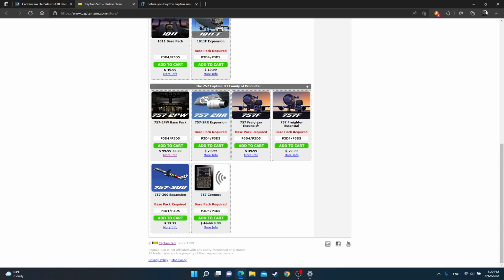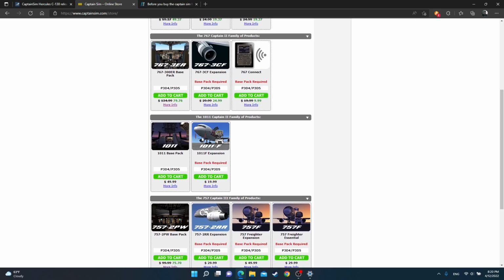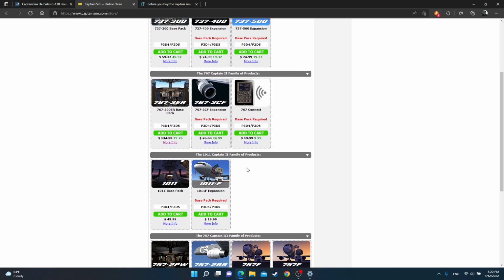I don't own the expansions for these aircraft. I just own the base models, but there's the pricing for Prepar3D. The Lockheed TriStar, the 1011, the pricing was $50 for a base aircraft, and then the expansion for the cargo was $20 more. So that's $70 right there.